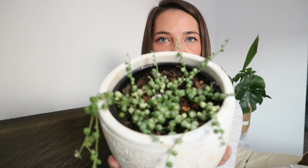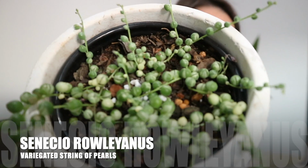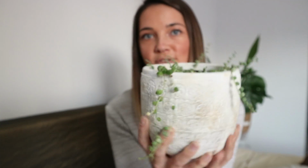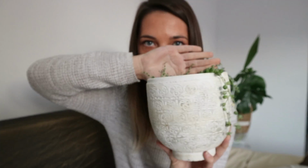It is no other than a variegated string of pearls, and it is quite variegated, and it's really beautiful. You can see he's starting to grow. He's popping up all these little things. So these are all new since I've had him.